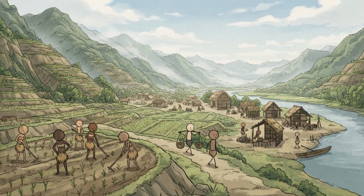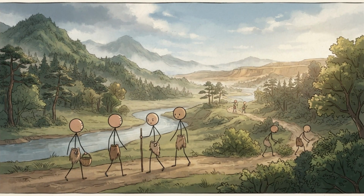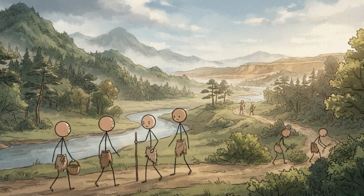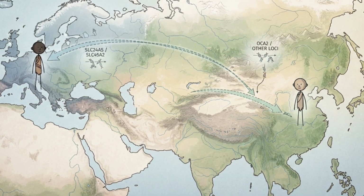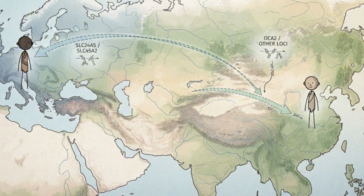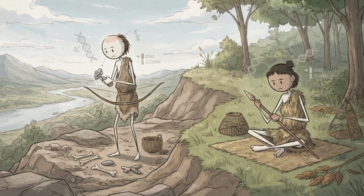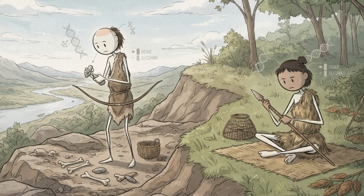The story becomes even more impressive when we look east. Lighter pigmentation evolved in East Asian populations through a partly different genetic architecture. Variants important in Europeans, including major effects at SLC24A5 and SLC45A2, do not explain East Asian pigmentation in the same way. Variants in genes including OCA2 and other pigmentation loci underwent their own histories of selection.